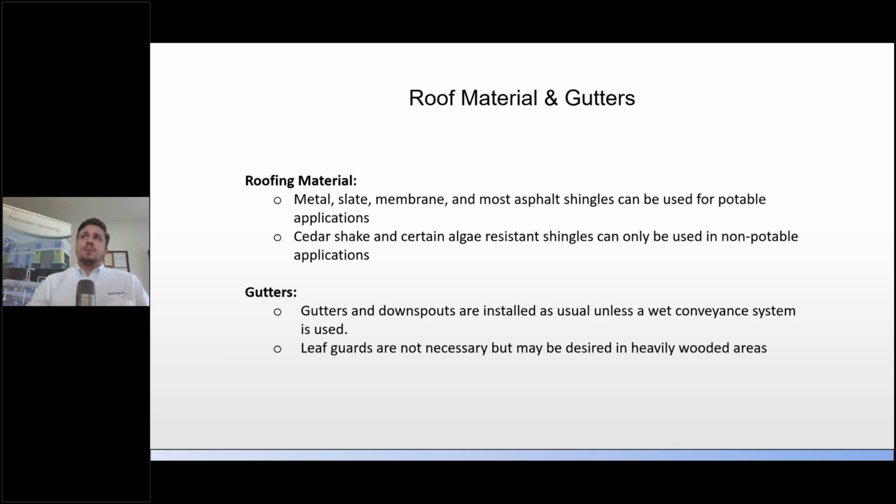Gutters and downspouts, it's a common question people have in rainwater harvesting is, what do I have to do? Is it different? Your gutters and downspouts should go in as normal. However, in the case of a wet conveyance system, obviously, there are cases when the downspout itself is replaced by a conveyance pipe, which can be painted, made just to look like a round downspout. But in a dry conveyance system, looking externally at the house, you can tell no difference. The conveyance system picks it up at the bottom of the downspouts, and your gutters and downspouts look the exact same.